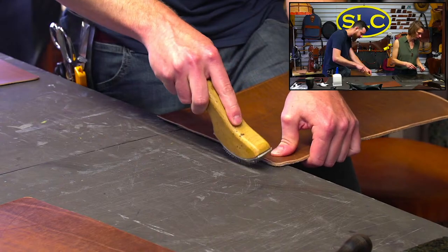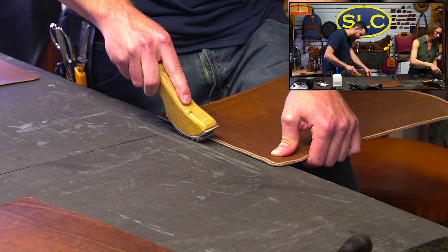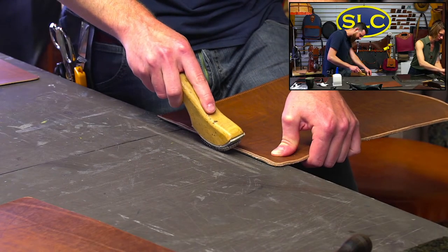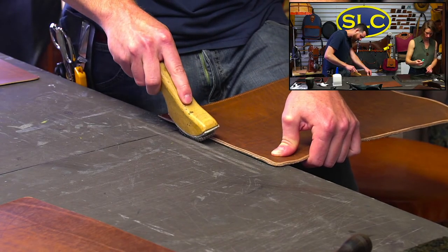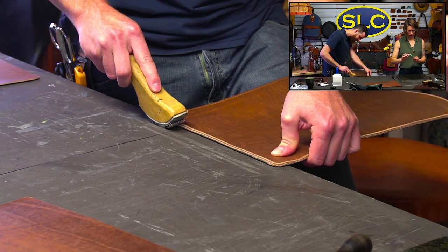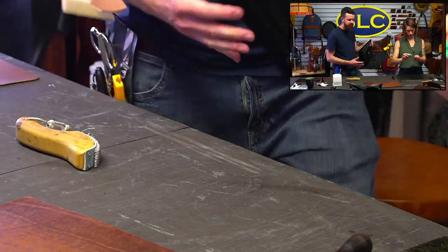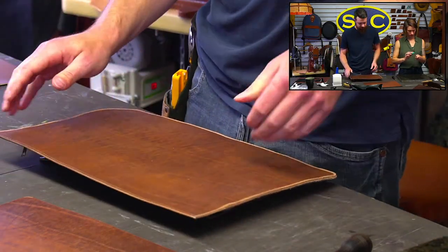I like using the bridle or this natural harness leather because it gives it some structure. You're able to get your parts much thinner and still have the rigidity that you need for this thing to stand up and really work. You could do it out of an oil tan. You might just have to adjust the weight on some of the parts to keep that stiffness.